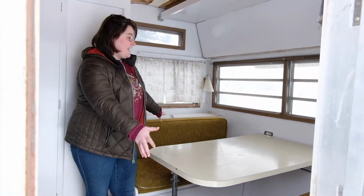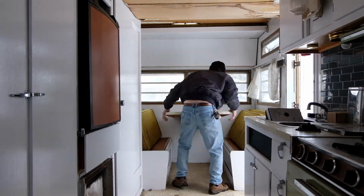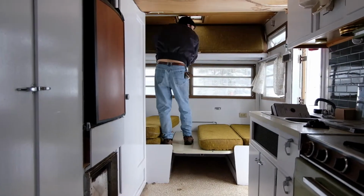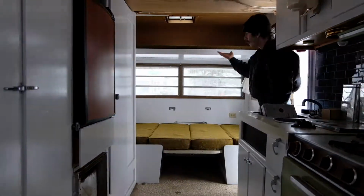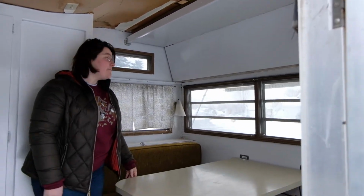So this is the sitting area, the dining room. This area, the table goes down, and the cushions come out and make a bed. And then up here is a bunk that folds down. And that's a pretty good sized bunk, so we really like that. But we also can fold it up and get headspace, which is really awesome.